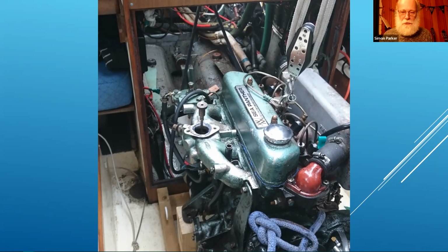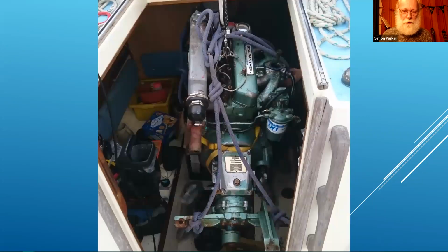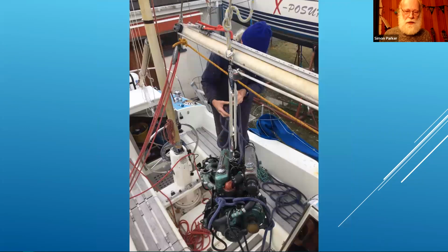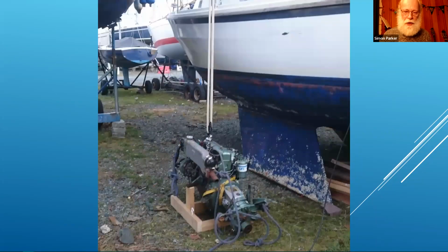So I had some difficulty, but I managed to work it forward onto a homemade stand there. Then lift it up, and it just about fits out through the cockpit hatch and into the cockpit. Then haul it aft along the boom and haul it up a little more over the guard wires, and then lower it to the ground and back onto the homemade stand.